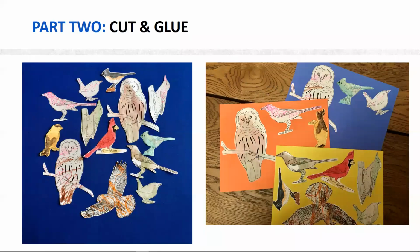So step two, we cut and glued. So in the picture on the left, you can see after the paint dried and everything, we cut our stencils out of the paper. And then in the picture on the right, you can see we've glued them onto construction paper. And we did this just to add a pop of color and some additional texture for the birds to see as we are putting them up on our windows, and also just to make them a little bit more sturdy.